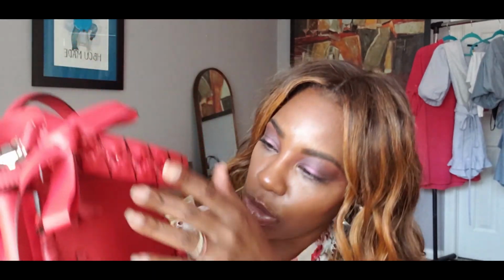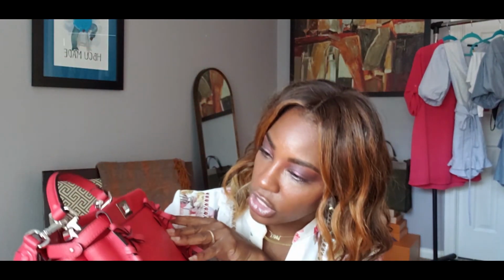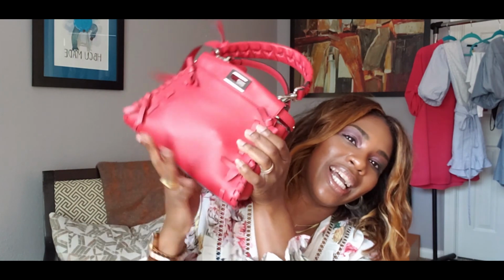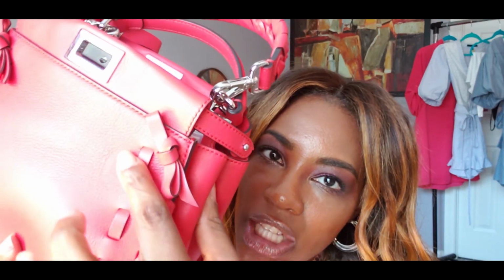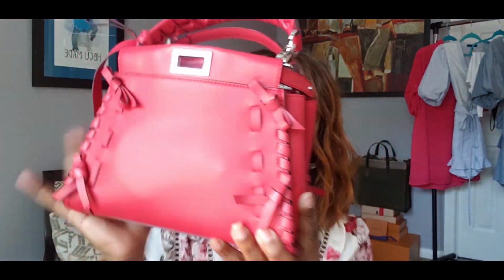In terms of wear and tear, I just showed you the only wear that I have, which was that little rubbing up here, and I think maybe I dropped the bag or something. Maybe I scratched it with my ring. Where is it? I lost it. Oh, here it is. Maybe I scratched it with my ring or something, but you can see it right there. I don't know, but the bag is holding its shape.